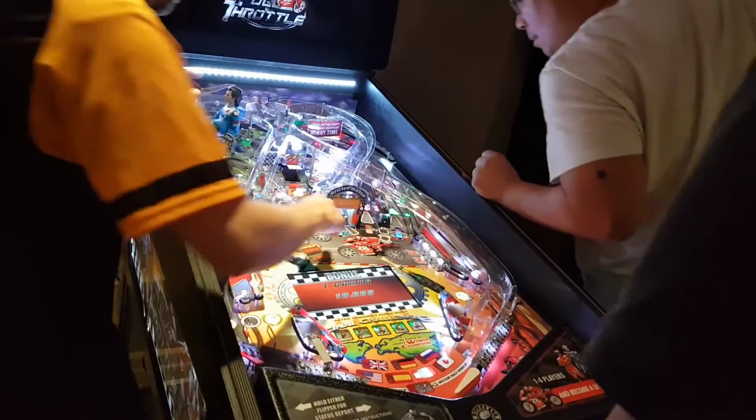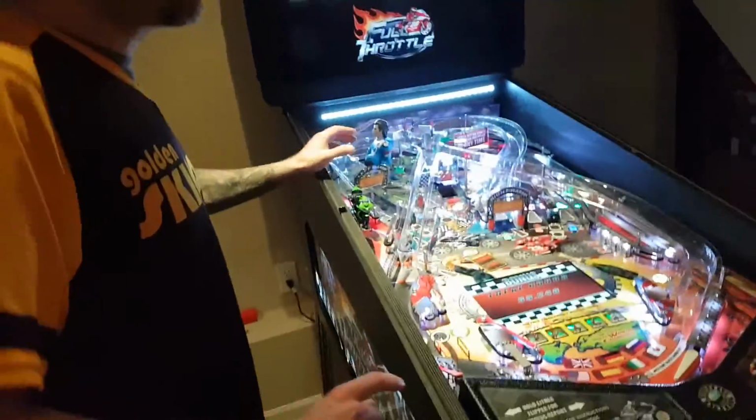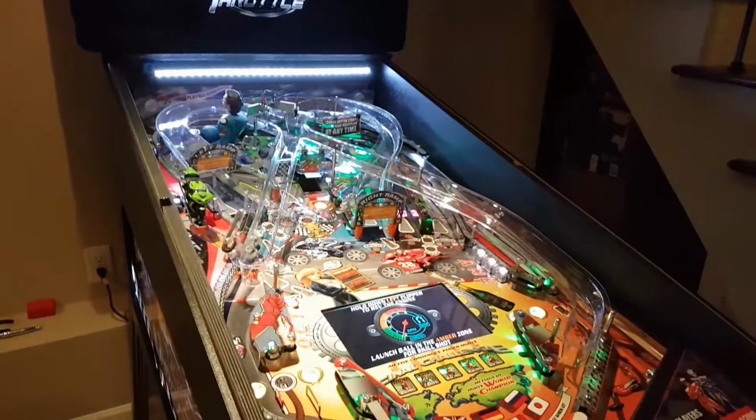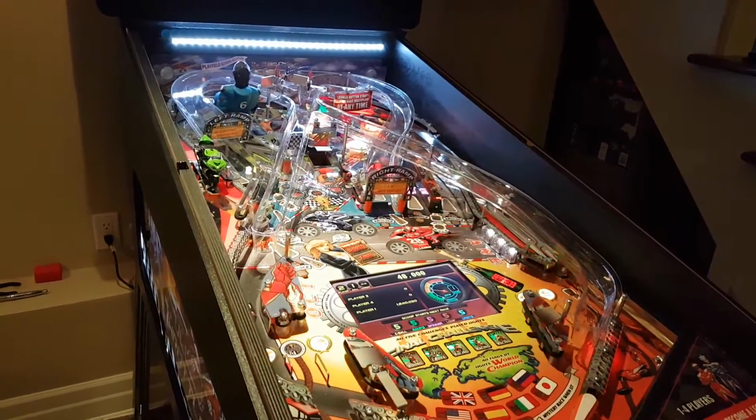Wow. I wonder if loosening this would help. No, probably not. It's a rivet. Somebody else go. Let me try this. Player 2. Oh, the pops are okay.